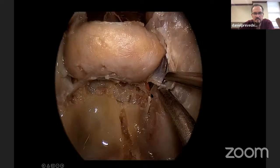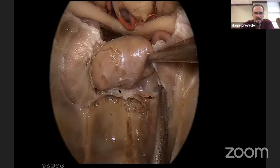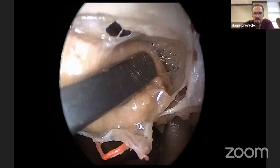When we're doing a transposition, we will elevate the dura and expose the dorsum sellae. The dura of the back of the pituitary gland is usually very adherent to the posterior gland, so I try not to separate it. I try to elevate with the dura, because if you try to separate, you're going to see the posterior gland damaged. And you want to keep that dura there.